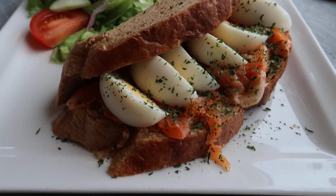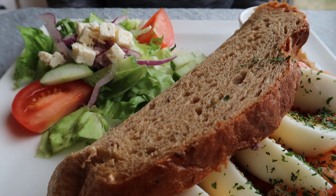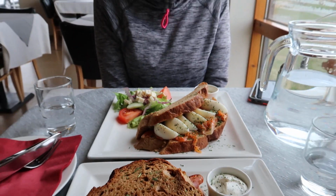Actually got an Icelandic breakfast. Ready to dig in? Yes. Very much so.